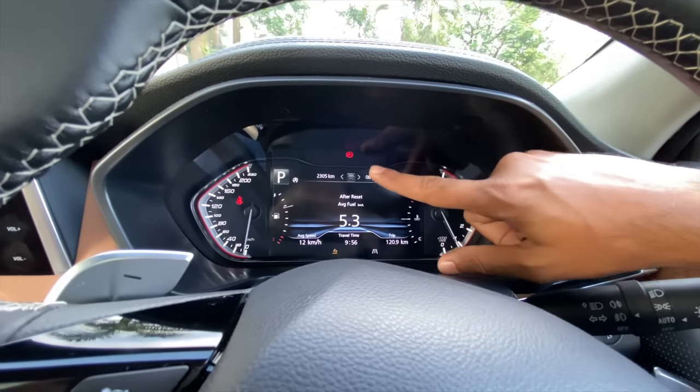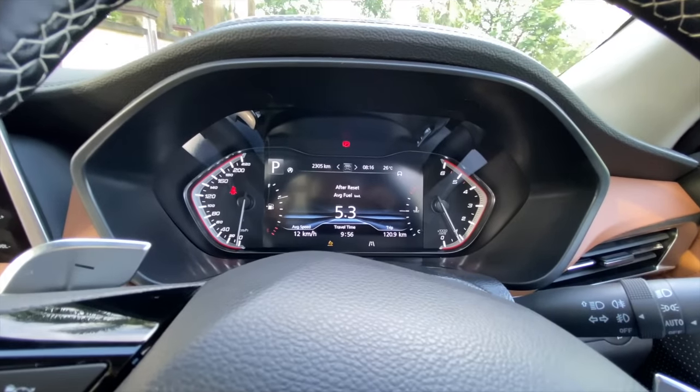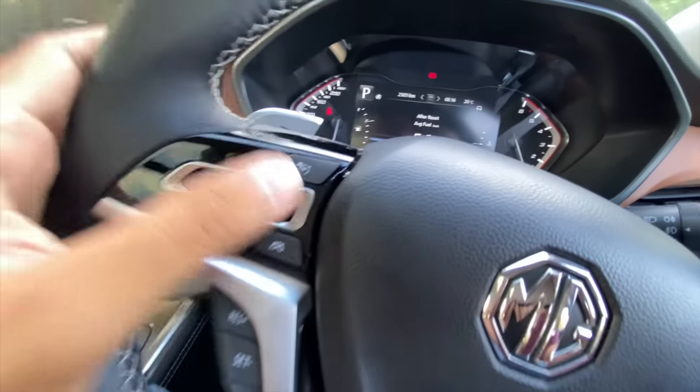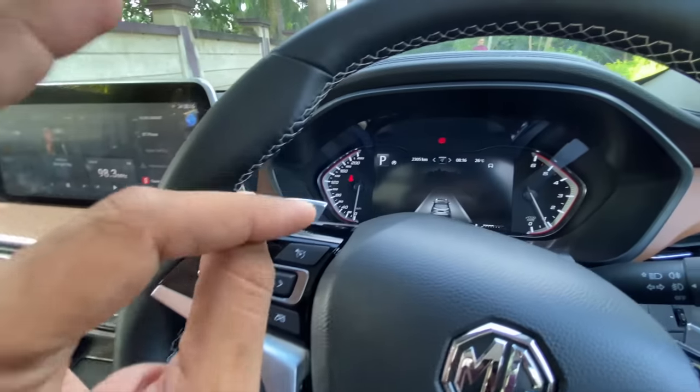Obviously, you get the odometer on the top, the clock, the ambient temperature, all that information, and it's saying 5.3 kilometers per liter is the fuel economy right now, because obviously we've been sitting inside the car for a long time. Press this button, you can browse through this. This is actually the button to browse through the multi-information display.